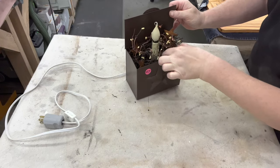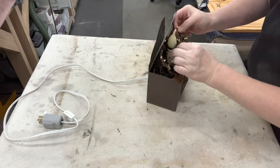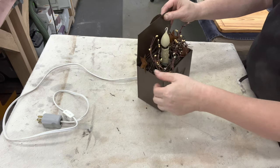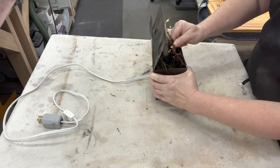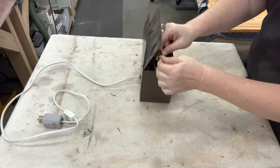Chris has put a new plug on this and we know that it works. Now it's worth my time redoing this piece. So I'm really just trying to assess what's inside here. I like the rusty stars. I think the pip berries have seen better days. Unfortunately, they are attached to the candle and none of it really wants to come out.